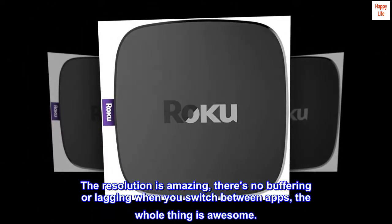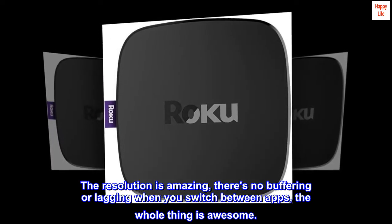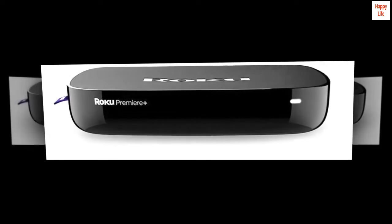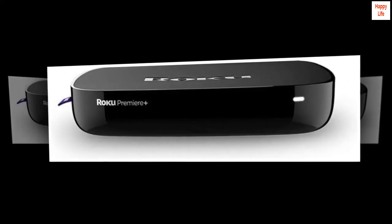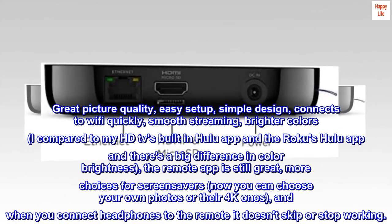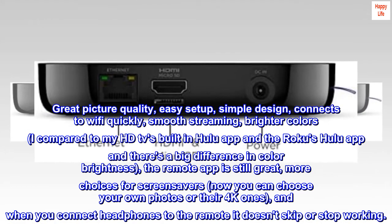The resolution is amazing, there's no buffering or lagging when you switch between apps, the whole thing is awesome. Pros: great picture quality, easy setup, simple design, connects to Wi-Fi quickly, smooth streaming, brighter colors.